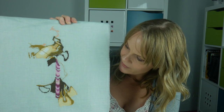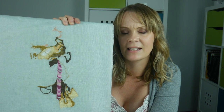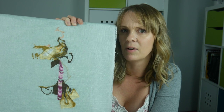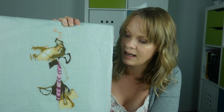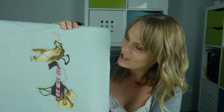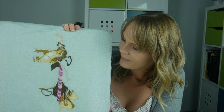I've got all the threads for her. There's not an awful lot of anything different in there. I'd have to have a look and see if there was any. I think there's Krennic in there, but I don't think there's any water lilies or Karen threads like that in her. So again, she's nice, and I don't know why I haven't finished her really.